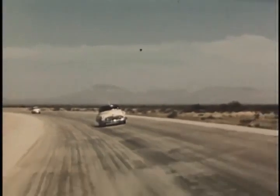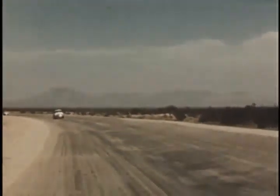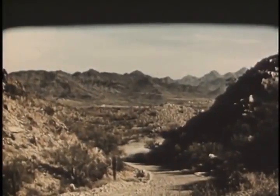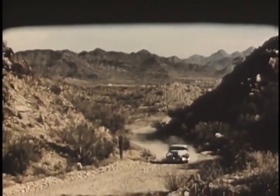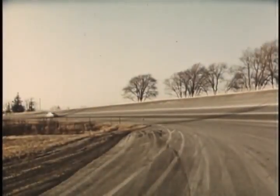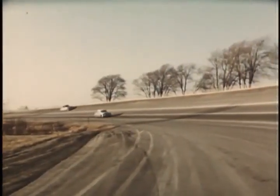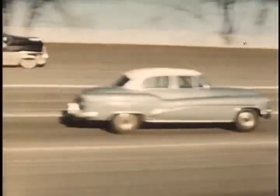Obviously, we can't test every car General Motors makes, but we do give a thorough test to every new development and every new model before they are put into production. We also make use of the desert and mountain terrain near Phoenix to determine what such things as rough roads, heat, and dust will do to a car. These test operations are at Milford, Michigan, not Arizona.